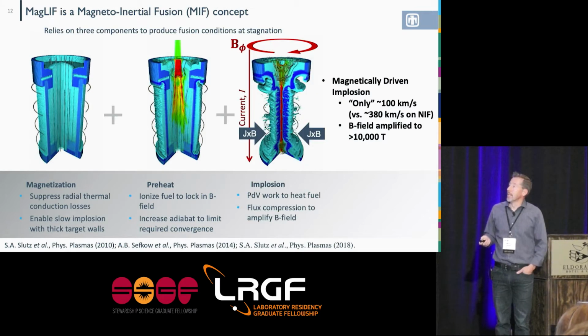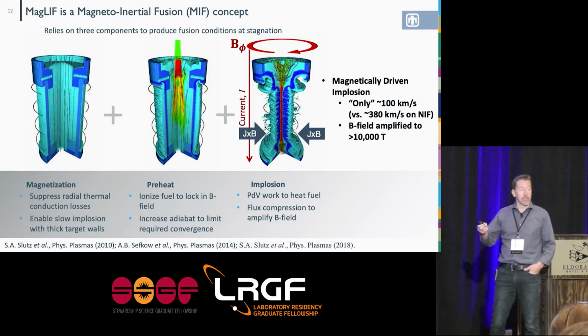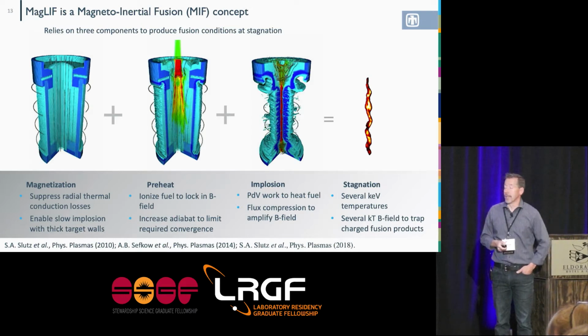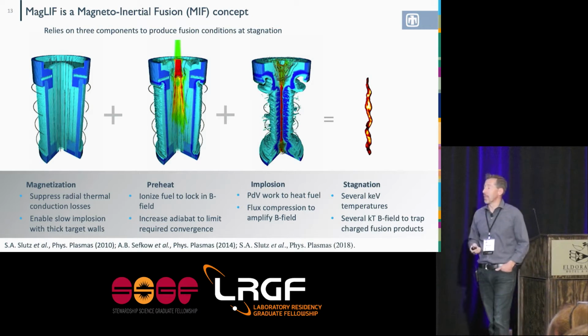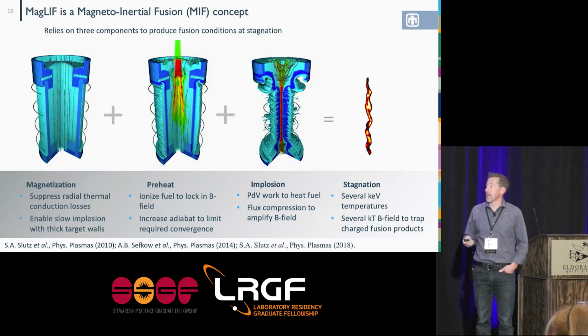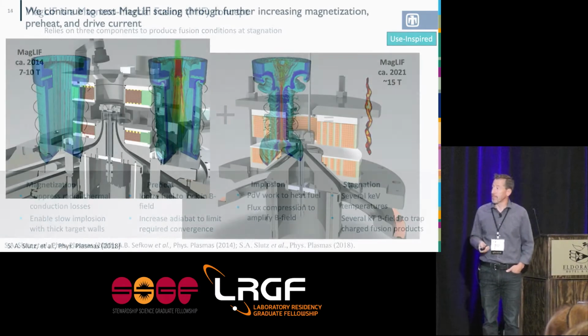ICF experiments. And then the final stage is we run the current. We discharge up to 20 megamps or so of current along this cylinder. The J cross B forces then cause it to compress and stagnate on axis, and this is where we get PdV work to heat the fuel, and we also get some flux compression. The magnetic field that we impose here that's trapped is flux compressed as we stagnate. Then at stagnation, all this kinetic energy is converted into X-ray energies, and we get several keV temperatures, and we can induce nuclear or fusion reactions.